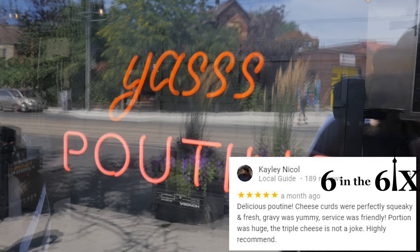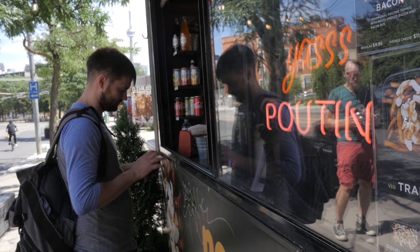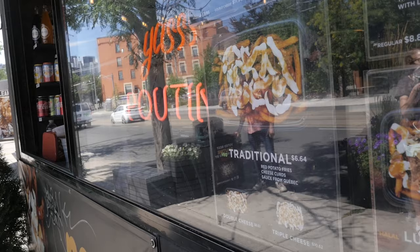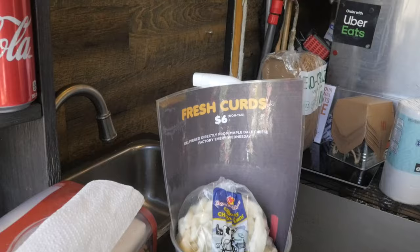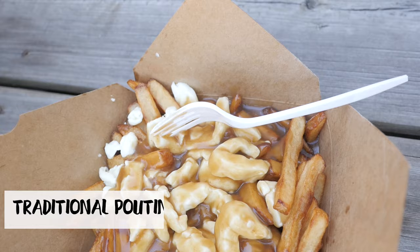Nom Nom Nom Poutine is a mouthful, and so is their poutine. Generous portions that live up to its name. This little shop has been rated best poutine in the city on many occasions, and for good reason. They are delicious and affordable. You can even buy some cheese curds from the shop and bring it home with you. To me, that's a win-win.